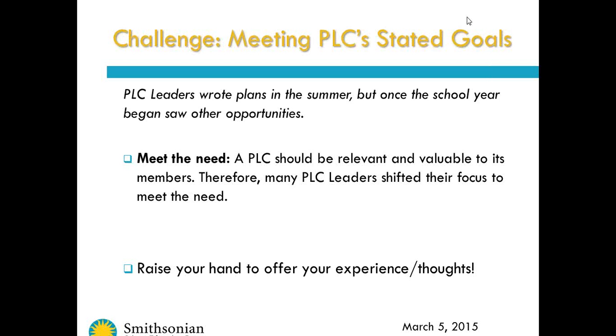So I want to go back to, okay. So again, has anyone in the group had to shift what they originally stated as their PLC and change it to something new, and kind of how did you decide to do that? So one person I know did that is Joanne. Joanne, I don't know if you can go ahead and speak and talk to us about how you kind of shifted the focus of your PLC.